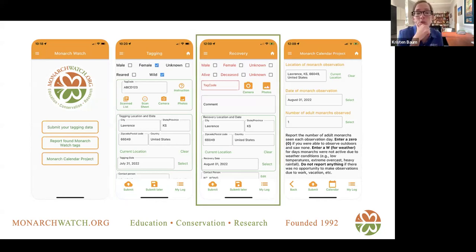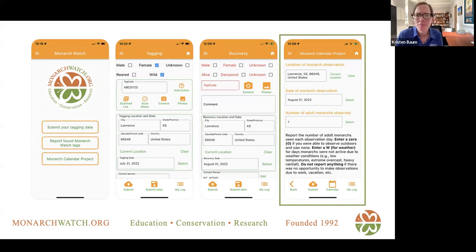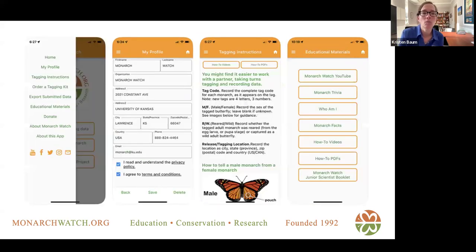And then you can also report recoveries on the app. Maybe you're out tagging and you see one that you tagged a few days before, or maybe it's a new one that you haven't seen before. It's not your tag code. You can report that information here. We also have the Monarch calendar project that you can report on the app. That would be where you're reporting observations of the number of monarchs that you're seeing on a daily basis. So that is available.